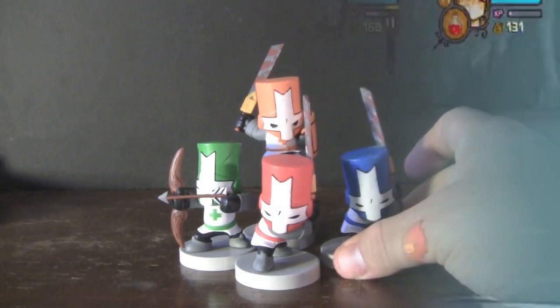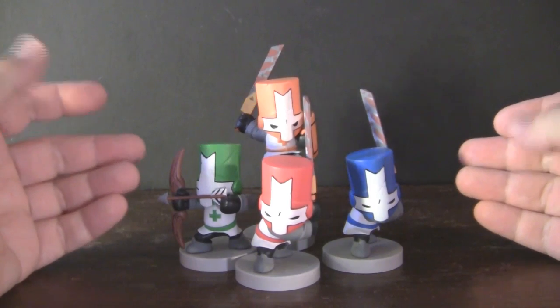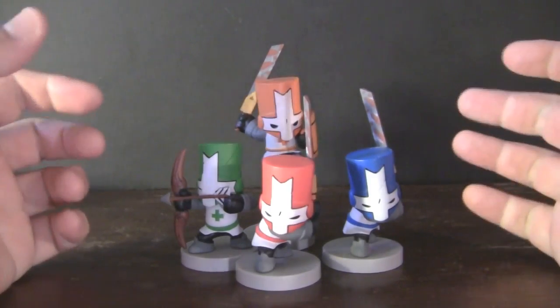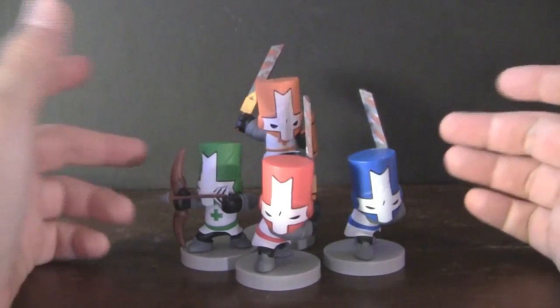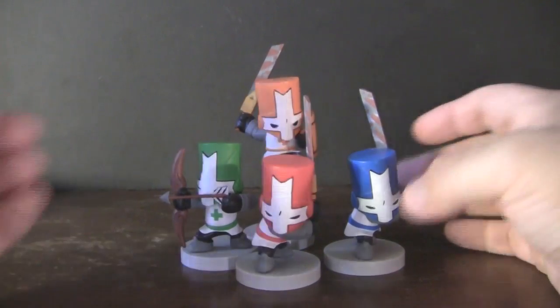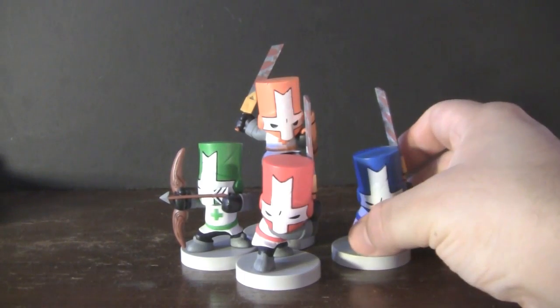Alright, so here we have the little Castle Crashers figurines. Now, technically, I know they're not action figures and they could be barely counted as toys, but still, they're neat little statues and they're great for displaying anywhere, whether it be at your workplace, your desk, your room. They're just really cool to have, and I'm such a fan of the games that I'm happy I was able to track all of them down. I got this little guy first, and then I ended up tracking these guys down a year later.